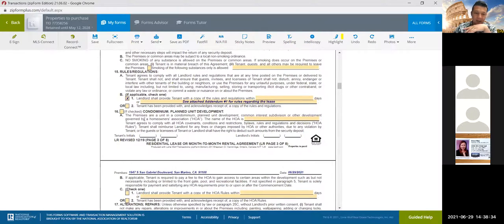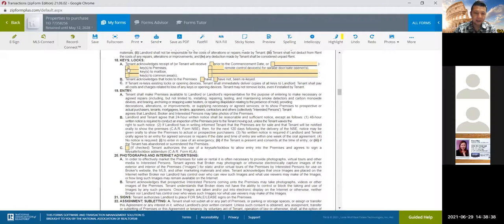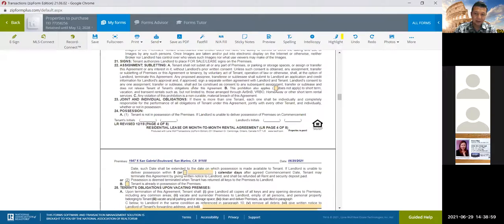Okay, this is not a condominium, so I don't check it. Keys and locks: I can give them 2 keys to the premises, 1 key to the mailbox, and 2 remotes for the garage. Okay. And you can have one key to the back door. I don't know, you can fill that out. They have not been rekeyed normally, and there's nothing else to fill out.